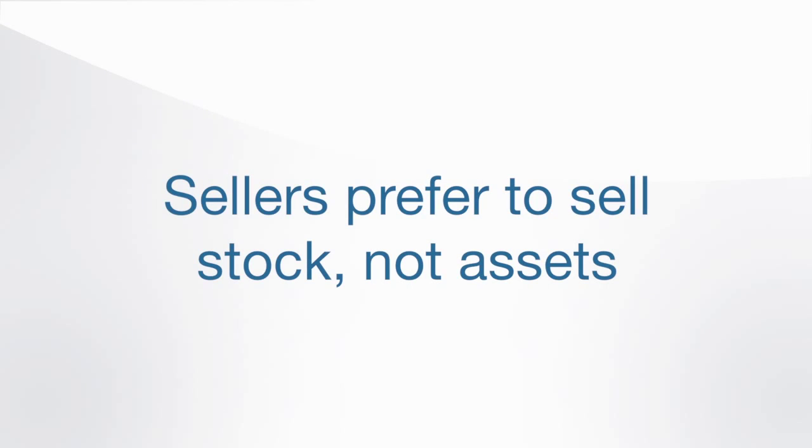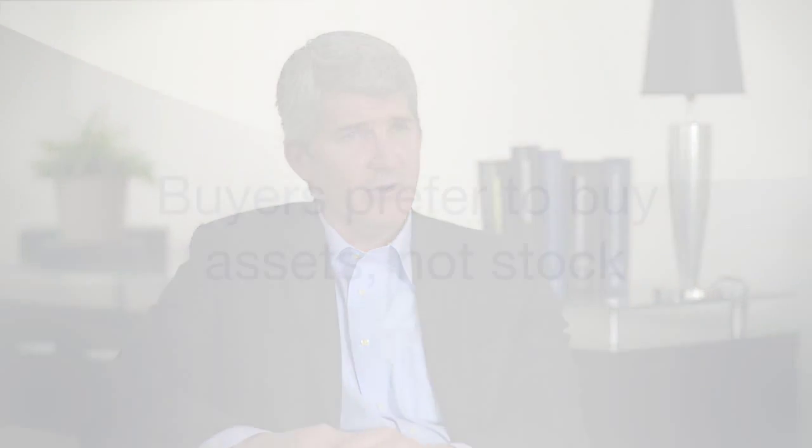From a transactional perspective, C corporations create this natural tension between sellers and potential buyers of the C corporation. Sellers of C corporations typically want to sell the stock of the C corporation because that's easiest for them, and it affords them the best tax answer, typically in the form of long-term capital gains on the disposition of the stock, assuming they've held it for longer than a year.